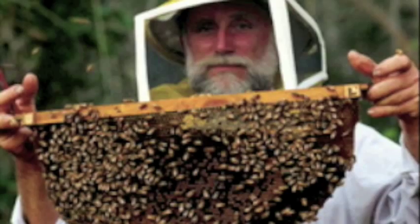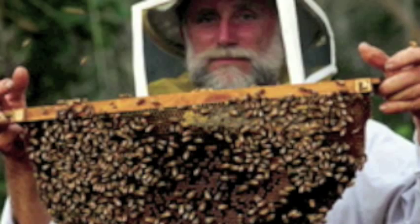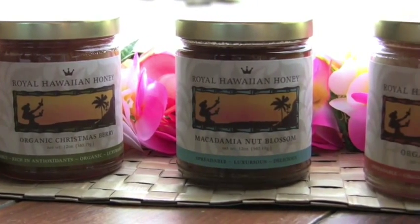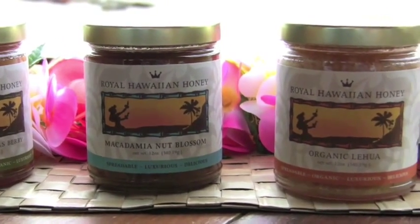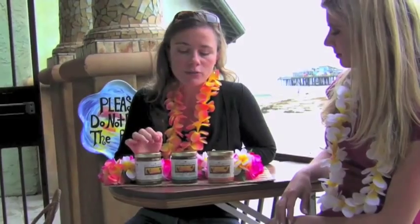My father is a beekeeper on Hawaii's Big Island, and he produces 3 varietals of raw and organic honeys. And my partner Luis Ceballos and I pack these honeys by hand. The 3 varietals that we produce are raw and organic Christmas berry. We have a raw macadamia nut blossom and a raw organic lehua honey. Lehua, for example, only comes from one place on earth, and that is the Big Island of Hawaii. Really? Yes. That's really cool.